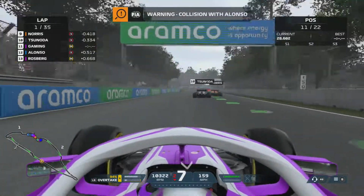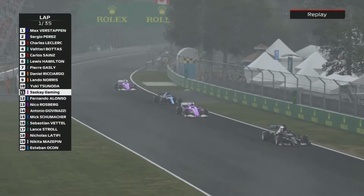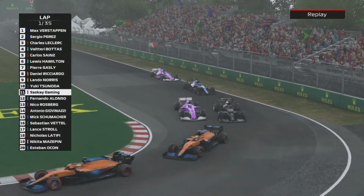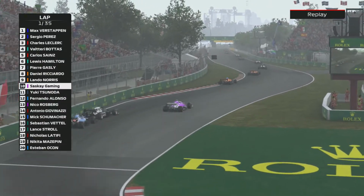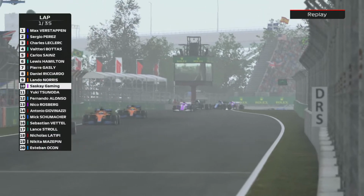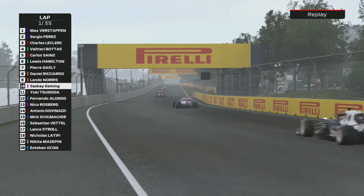Yuki Tsunoda and Lando Norris are now battling in front of us. Can we catch up to these guys here and make a pass on Yuki? We should be faster than Yuki Tsunoda. And we send it down the inside on the hairpin. Make up another place. We're up into P10, back into the points already, boys, from P13 on the grid. Nico Rosberg, our teammate, is still down in P13 now.